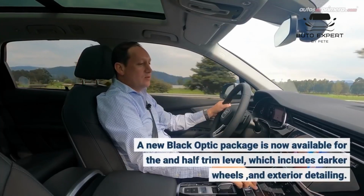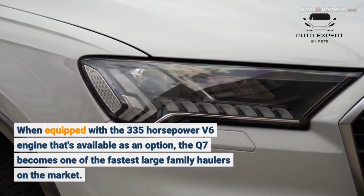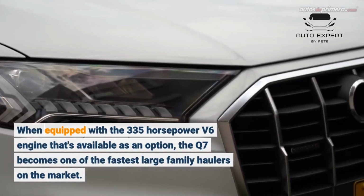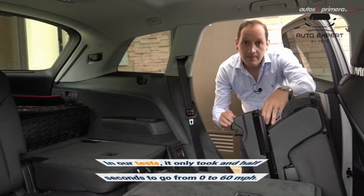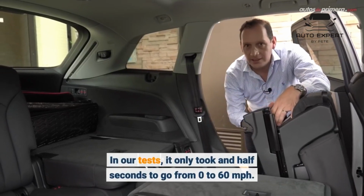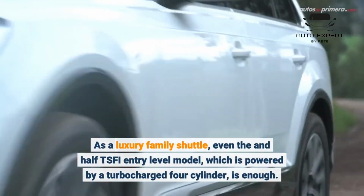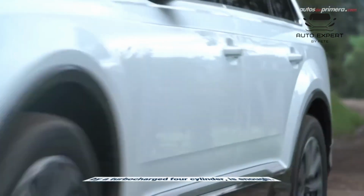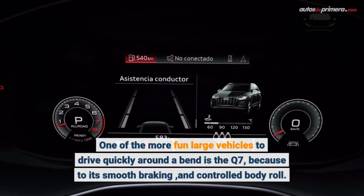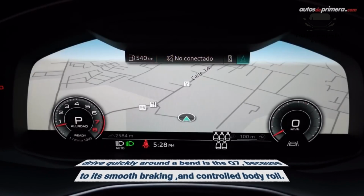A new black optic package is now available for the top trim level, which includes darker wheels and exterior detailing. When equipped with the 335 horsepower V6 engine that's available as an option, the Q7 becomes one of the fastest large family haulers on the market. In our tests, it only took 0.5 seconds to go from 0 to 60 miles per hour. As a luxury family shuttle, even the 45 TFSI entry-level model, which is powered by a turbocharged four-cylinder, is enough. One of the more fun large vehicles to drive quickly around a bend is the Q7, because of its smooth braking and controlled body roll.